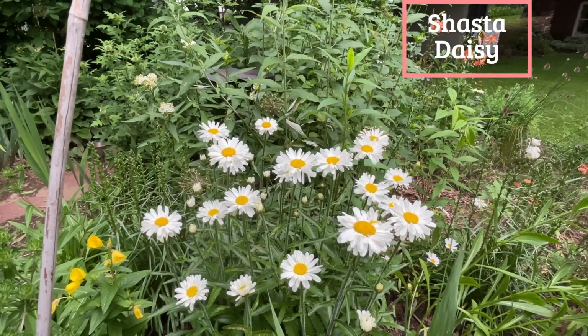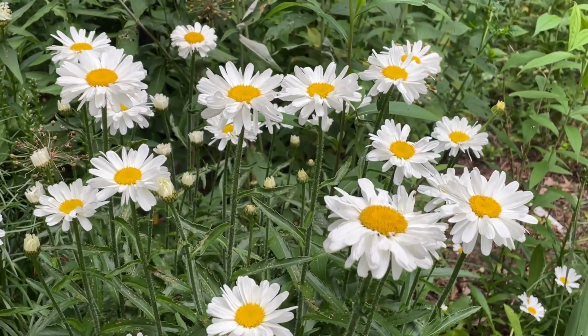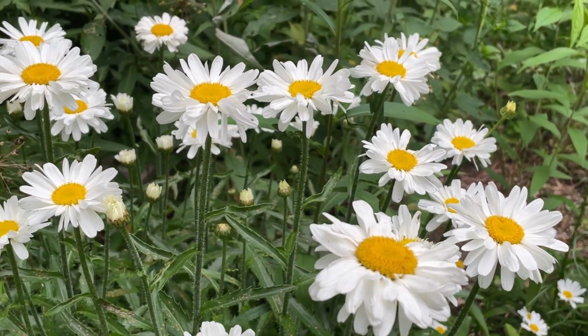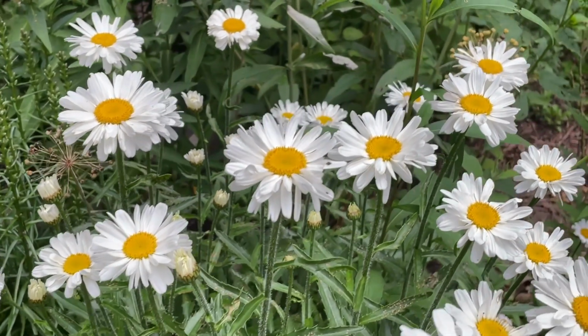Here's the Shasta Daisy. I have a fair number of these plants. My neighbor gave me some, and I had some already. These are so fun and happy, aren't they? They look good this year, too.